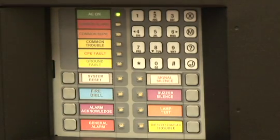Oftentimes, speaking of power outages, you will get 2 troubles in a larger building. Sometimes it will be a AC fail and what we call a NAC trip. That's a remote panel, and that panel lost its power, so it's letting the main panel know that it lost its power. If you need further assistance, feel free to give us a call.